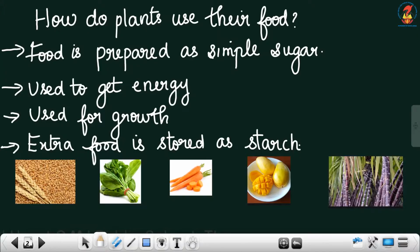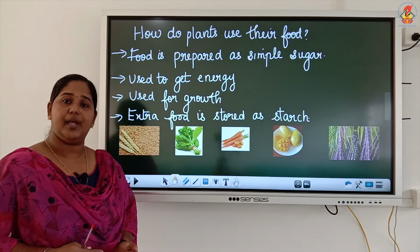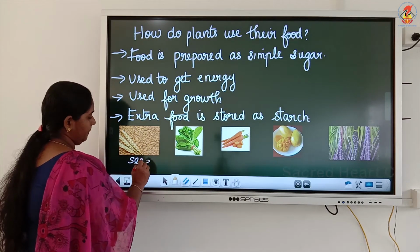Here, wheat. I've shown the picture of wheat. Wheat is actually the seed of that plant, isn't it? So in this plant, the extra food is stored in which part of the plant? In the seed. That is why we are eating the seed of the plant.